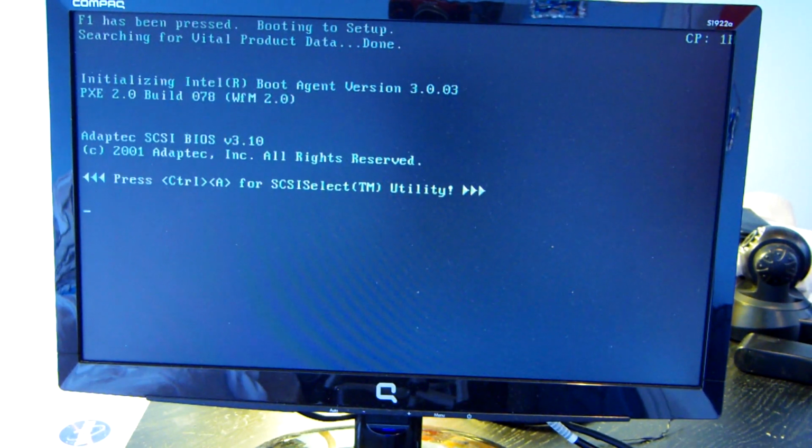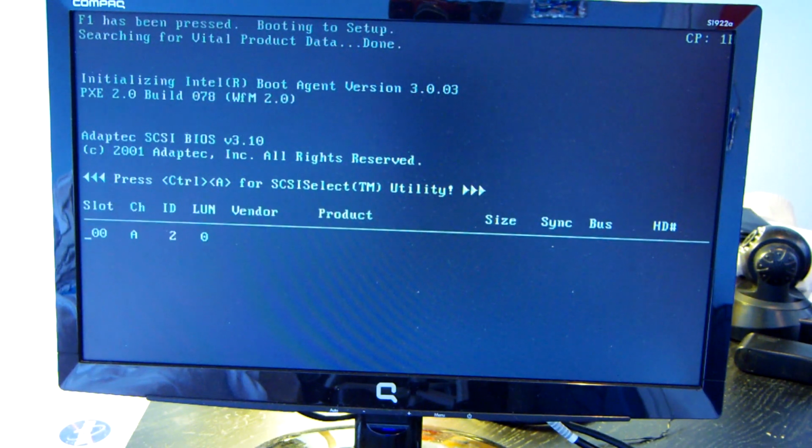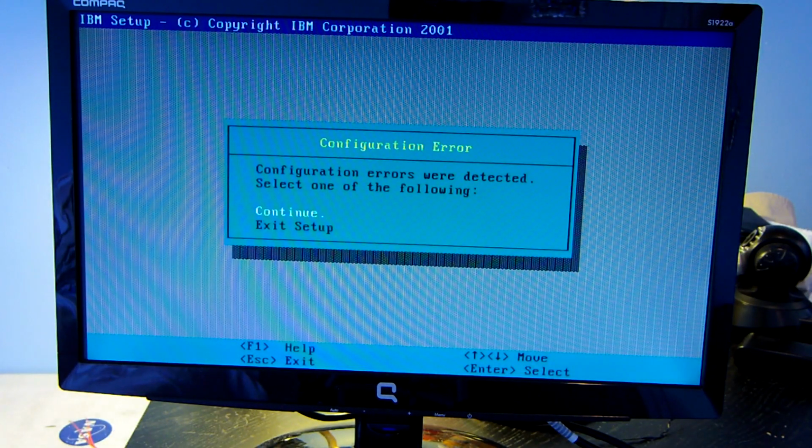I mean, this is something that you could run Windows 7, even Windows 8 on, because it has 1.5 GB of RAM for crying out loud. I mean, this thing is still a beast.